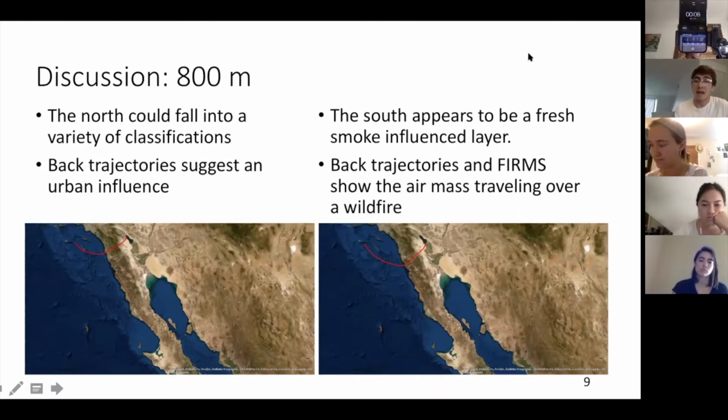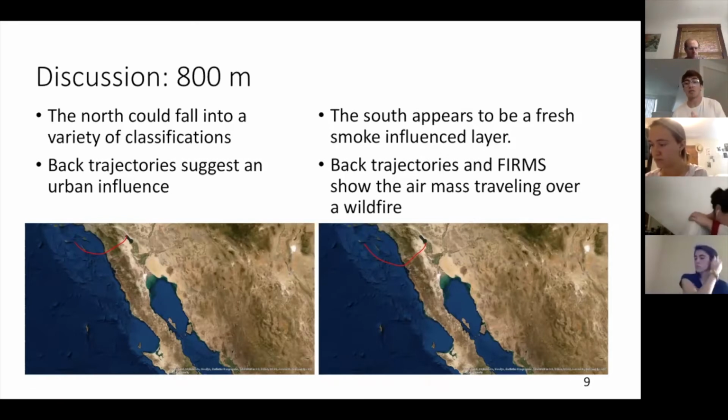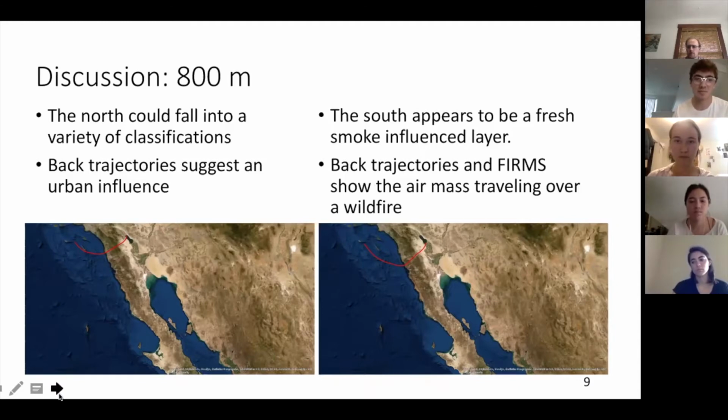In the south, we had a mild LiDAR ratio value that fell well within the fresh smoke range, and by accessing FIRMS' database, which tells us about the location of wildfires, we are able to determine that it was actually passing over the Baja Peninsula, where there was a wildfire that started the day before, which is something we observed in the pre-flight briefing.